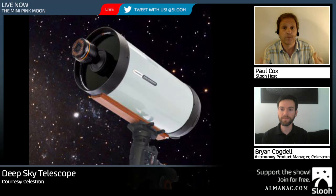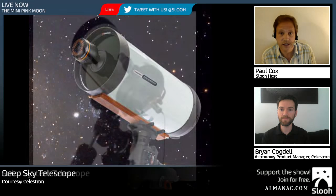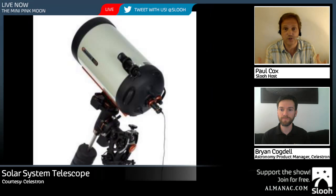I'm installing a new solar system telescope that's going to provide Slooh members with live video views of the planets and moon every night. Now, that's pretty high-end equipment, and we know Celestron has this huge variety of great equipment for amateur astronomers and also nature enthusiasts as well, from basic binoculars through to observatory-class telescopes and specialist astronomy cameras.